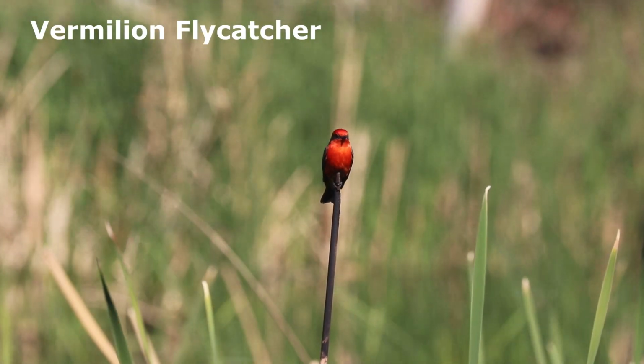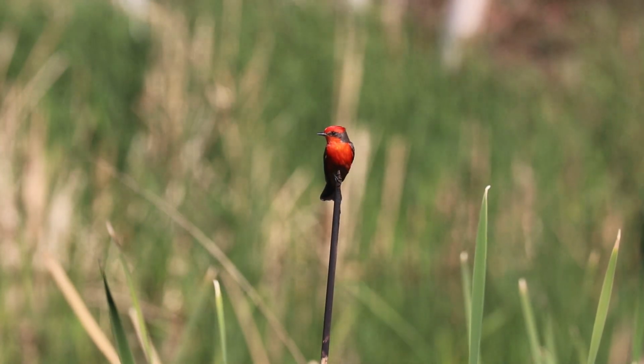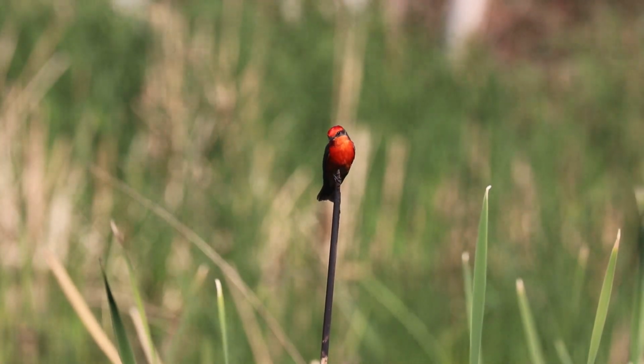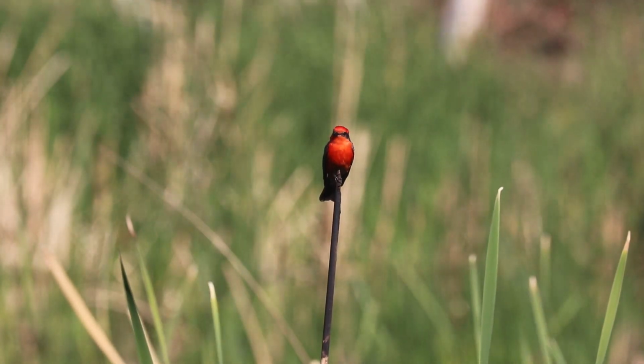Many first-time visitors to Sweetwater often see their first ever vermilion flycatcher. The stunning adult male can inspire joy to anyone who sees this magnificent year-round resident.